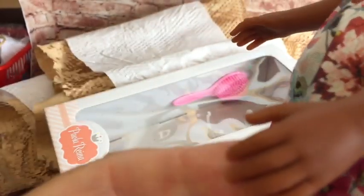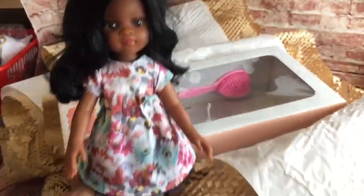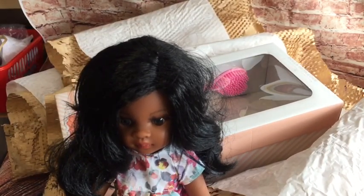I absolutely love it. Her little hands have got little detailing on them. You can see her little fingernails there. She's got on her little black boots. Look at those little black boots. They're cute, aren't they? I like those. So that is the lovely Nora. But I don't think, if she is Nora, she's Nora with straight hair instead of curly hair.